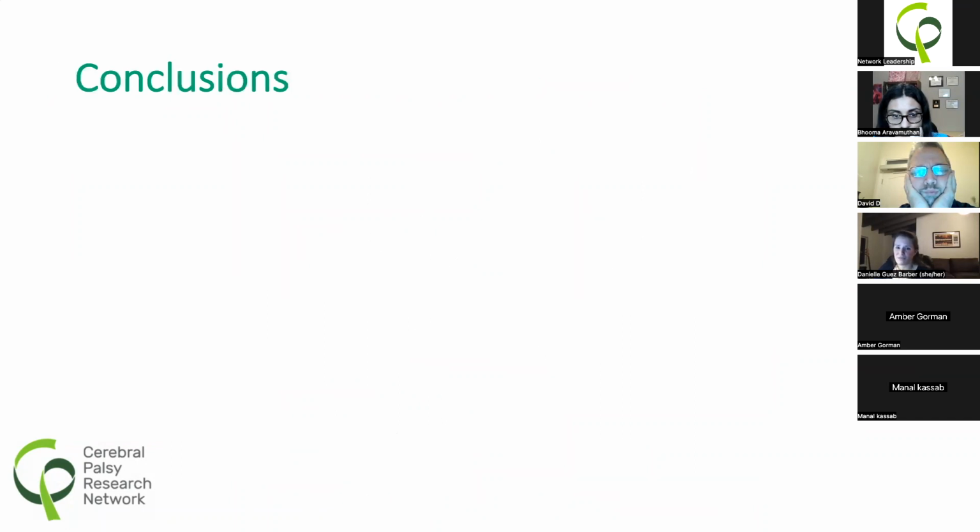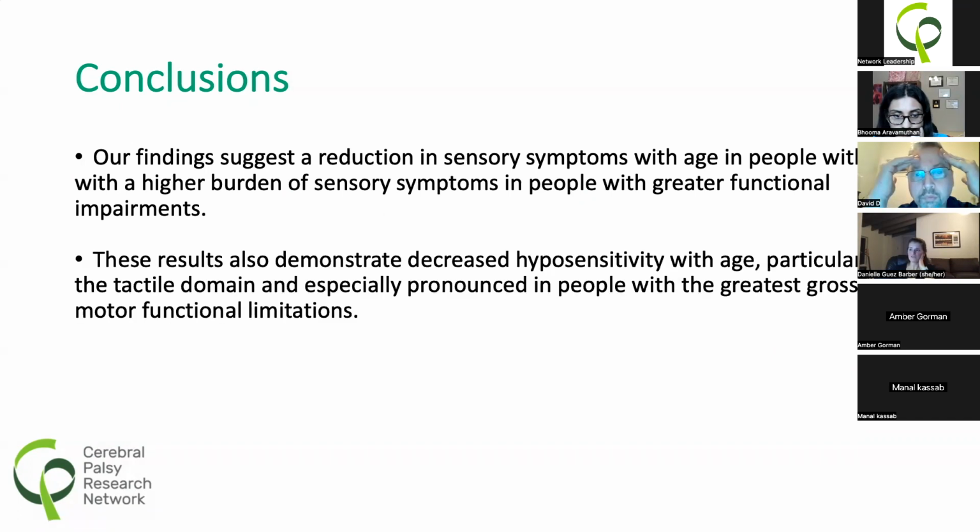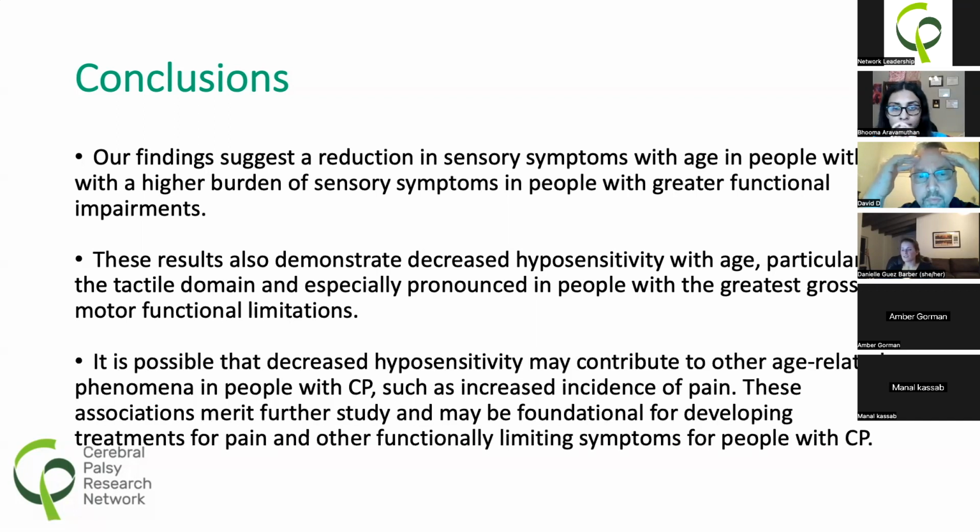So what can we take from that? These findings suggest a reduction in sensory symptoms with age in people with CP, with a higher burden of sensory symptoms in people with greater functional impairments. It also demonstrates decreased hyposensitivity with age, especially in the tactile domain, and especially pronounced in people with the greatest gross motor functional limitations.